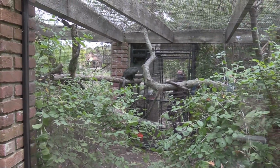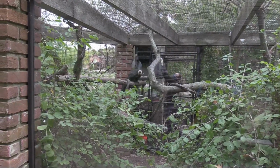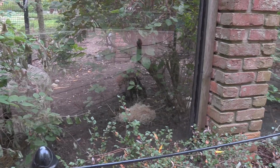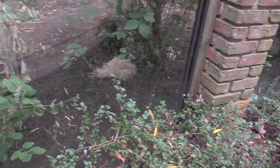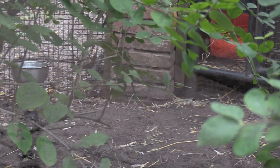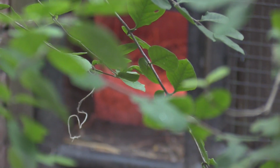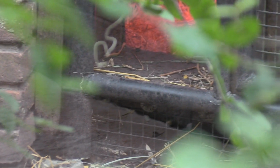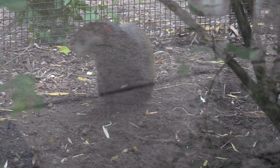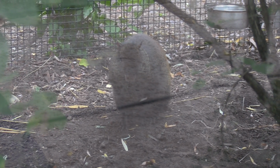Alright, so I'm back at the white-faced saki habitat. And I see the red-rumped agouti now. That's the red-rumped agouti. This is what we missed this morning. I apologize for the reflection. But this is it. There we go. See, it has access to its evening habitat. Looks like there's a heat lamp in there for it. Again, I apologize for the reflection. I can't do anything about it. That's it.